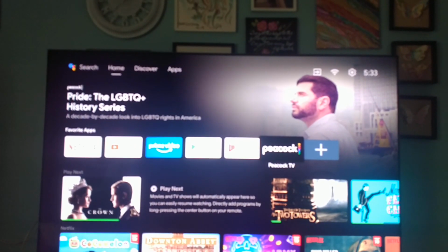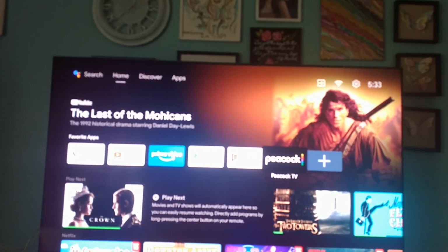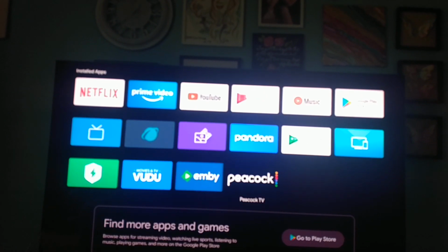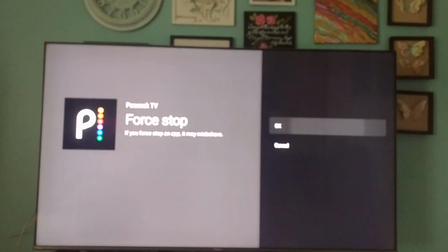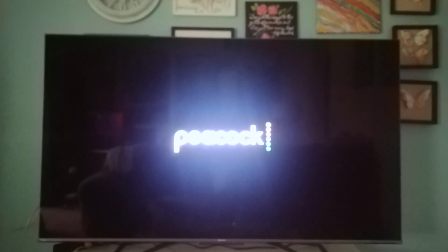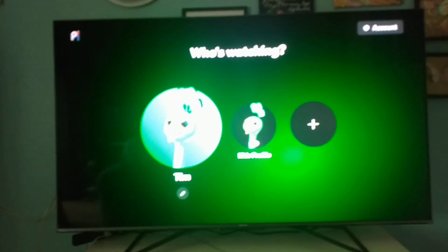If you get a problem like the app getting stuck like this, you can solve it. You have to go up to apps, go to your app that's not loading, go to info, force stop, just like on a phone, and then try and watch the app again. There we go.